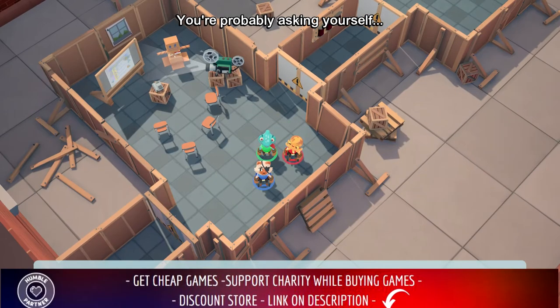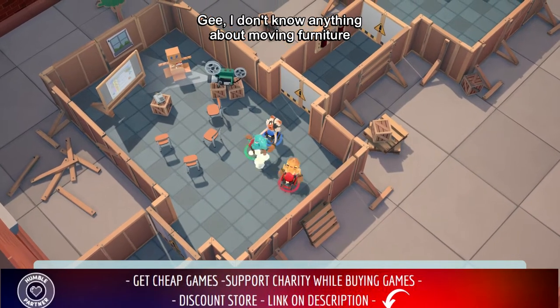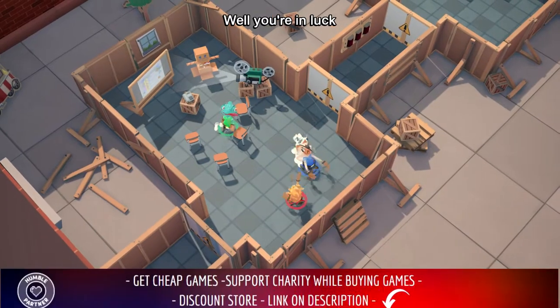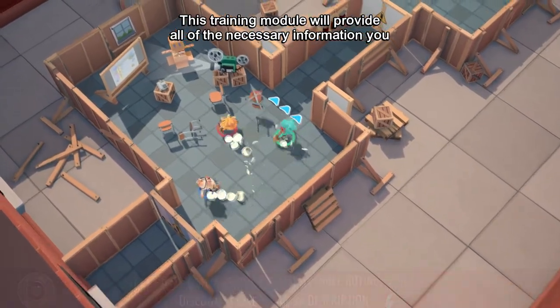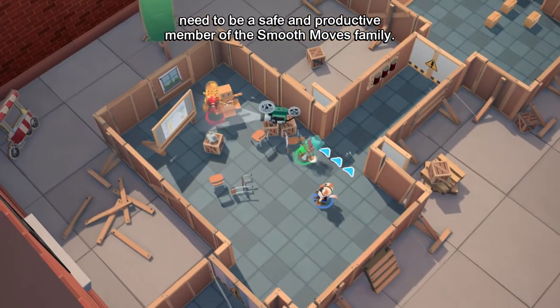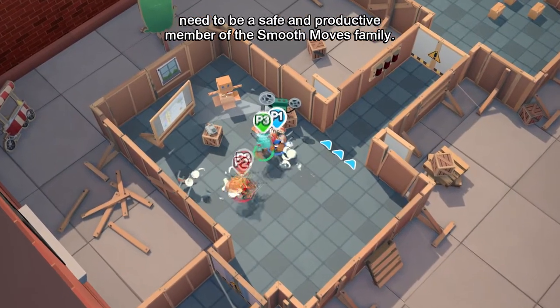You're probably asking yourself, gee, I don't know anything about moving furniture. Well, you're in luck. This training module will provide all the necessary information you need to be a safe and productive member of the Smooth Moves family.